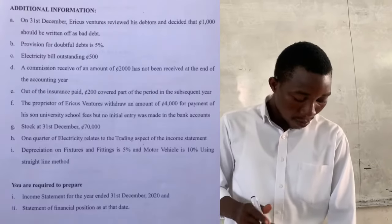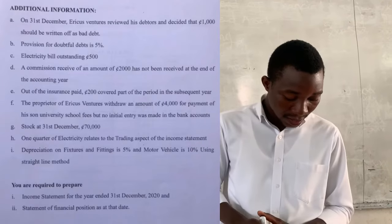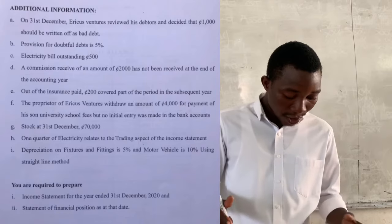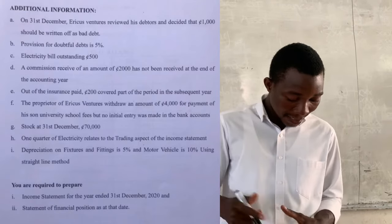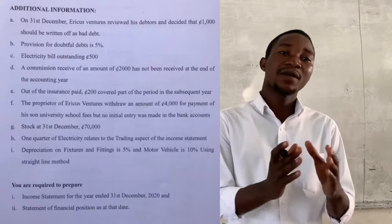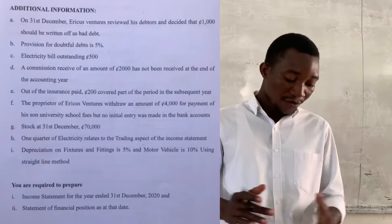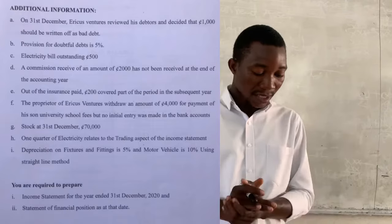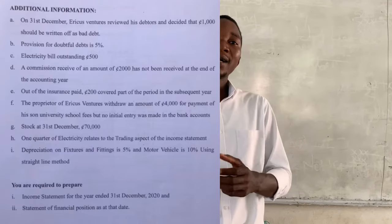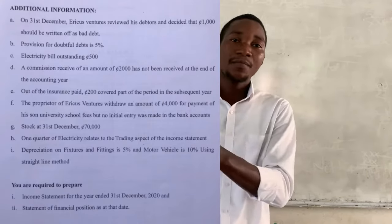And F, the proprietor of Ericus Ventures withdrew an amount of 4,000 cedis for payment of his son's university school fees, but no initial entry was made in the bank account. This means that the proprietor has made drawings of 4,000 cedis from his bank account, but at the close of the period or at the initial stage, no entry was made. So what is going to happen is that when we reach the current asset column where there is bank, we need to take the bank drawings from it, which is 4,000 cedis, before we present the actual bank balance.